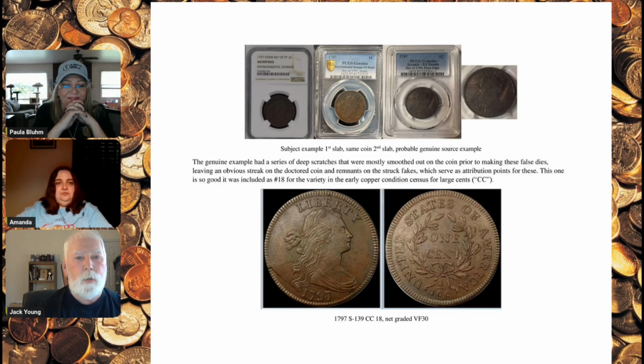Explained it to a gentleman. He actually cracked it out. Of course, that cert was deactivated. It's now in the slab you see in the center. That cert's deactivated as well. The one on the right was the first one I saw, and you can see that big streak on it.